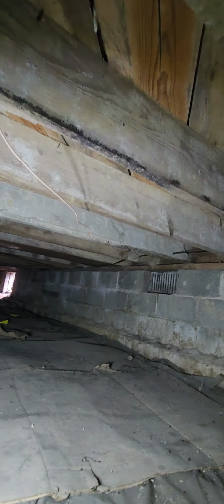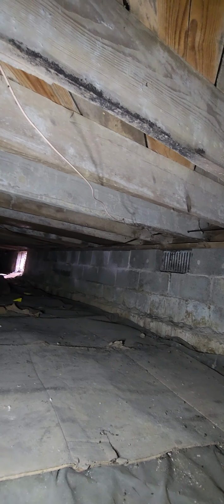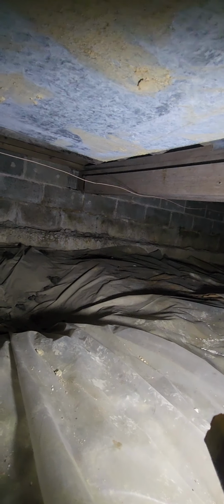All these issues are pretty common in a crawl space, between bad moisture barrier, bad ventilation, foundation leaks, animal droppings, things like that. That's pretty much the primary that we see in these areas. This one seems pretty dry for the most part. Doesn't seem like it really needs a sump pump, but just a good moisture barrier would be helpful. Looks like there's a secondary crawl space over on that side. We'll get over there and take a look at it.